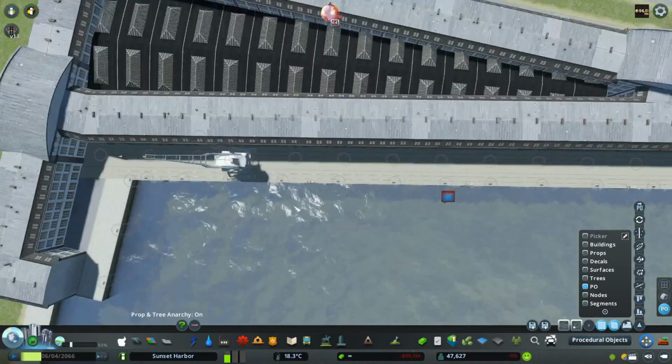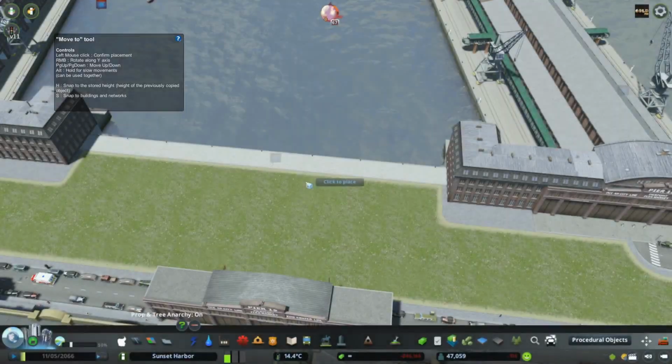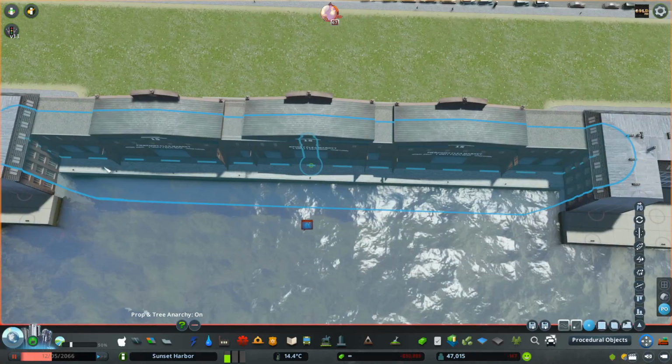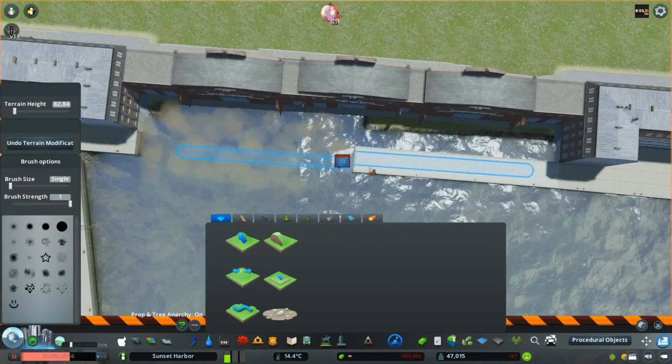Aside from that, it's basically the same concrete decals and the same whales all over the place here, because of course there is not really a big difference in how these docks or these piers look.